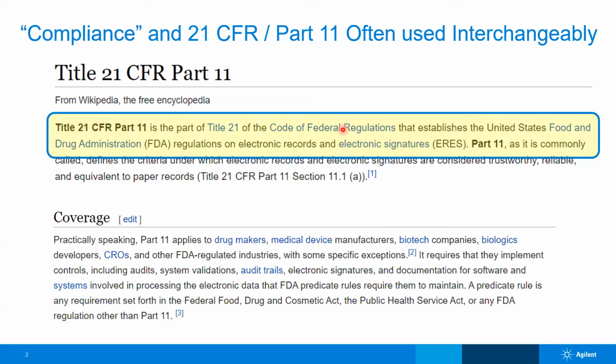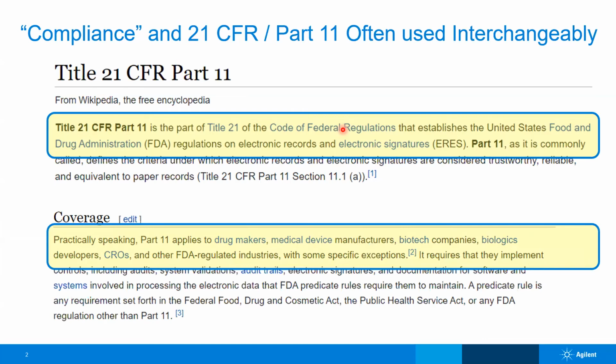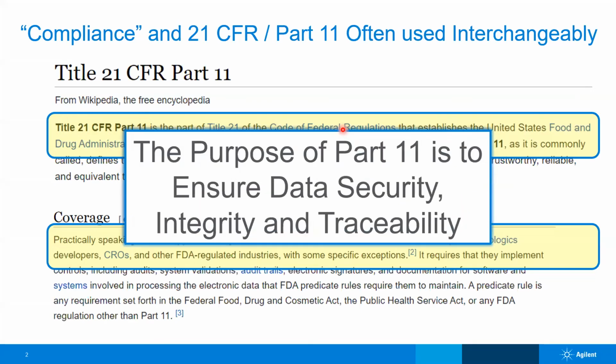Compliance is also referred to as 21 CFR or Part 11, or sometimes a regulated environment. But really, it's the Code of Federal Regulations and the FDA regulations on electronic records and electronic signatures. What it applies to right now are drug makers, manufacturers of medical devices, and some other biotech companies. We've seen some of our customers, even some of our cannabis customers, adopt 21 CFR either completely or partially. The whole purpose of 21 CFR is to ensure data security, integrity, and traceability.